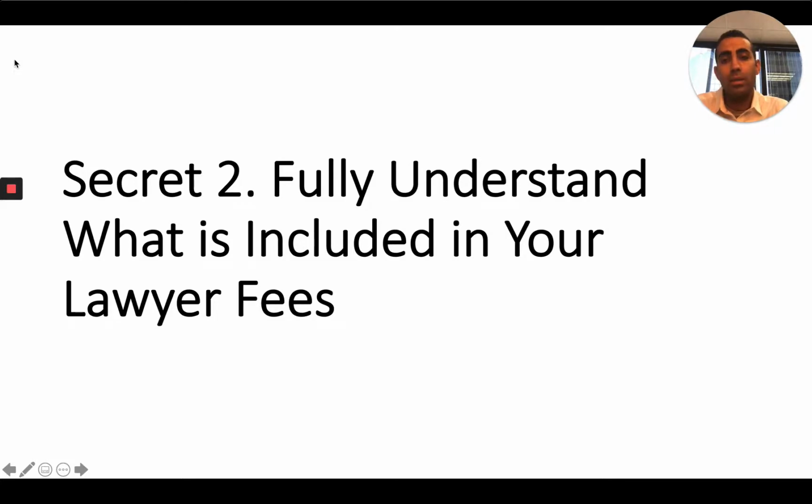Another thing that you want to know is whether the fee that they're quoting you on includes the filing fees for your case. So let's say you're doing a marriage case. There's 2 components. There's going to be the lawyer's fee, and then there's going to be the filing fees. Those are the fees that USCIS or the visa unit are going to charge to process your application. You want to make sure that you know whether or not the fee that you're getting quoted on includes the filing fees as well as the legal fee. So secret number 2 is to fully understand what's included in your lawyer fees.